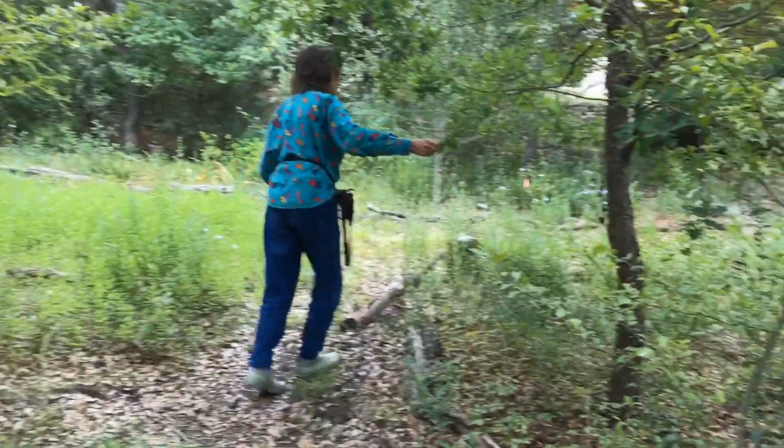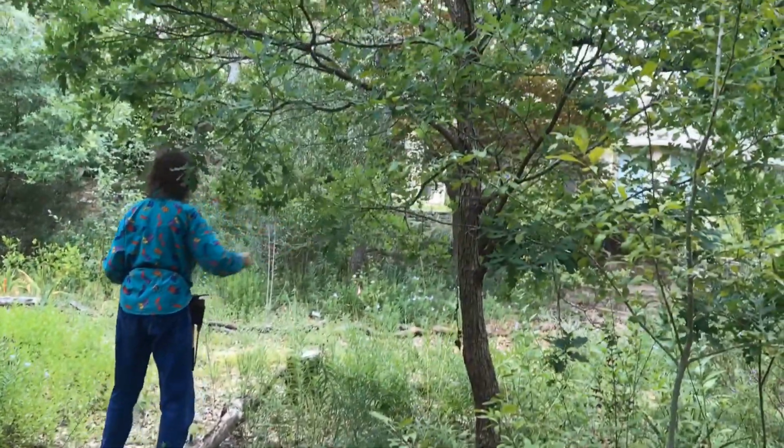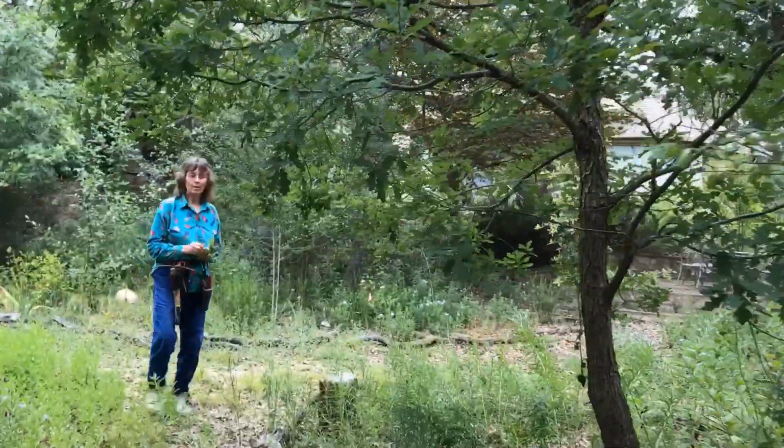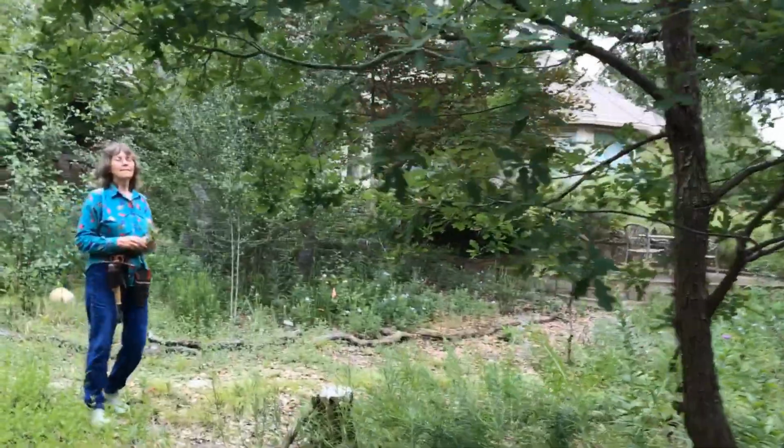Lacy oak, and it's a real pretty small oak. For those yards that don't have room for a big oak, this is the one to plant, lacy oak.